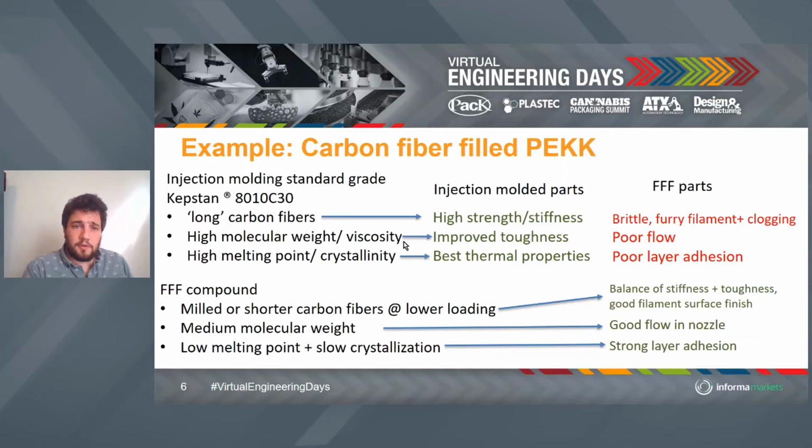So just very quickly, we'll go through one example of a carbon fiber filled PET grade. Our standard injection molding carbon fiber filled PET grade is called Capstan 8010 C30. And as is convention when designing an injection molding carbon fiber filled grade, we basically want to load up as much carbon fiber as is practical and maintain the fibers to be as long as possible to maximize the mechanical properties. So we're compounding an additive package that maintains the carbon fibers as long as possible.